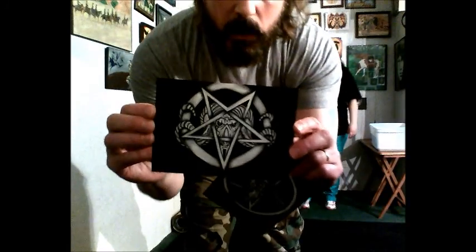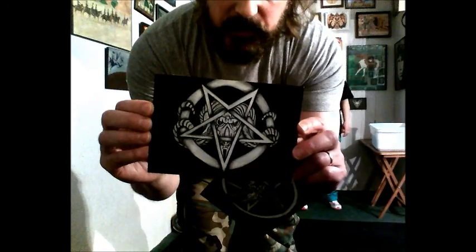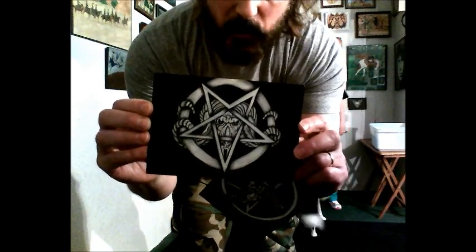Here's the rest of the black metal paintings. Got a goat in the background, but the difference is the horns are around a ring. Here we have a goat in the foreground. Again, there's a shading around it. Okay, well, that does it.